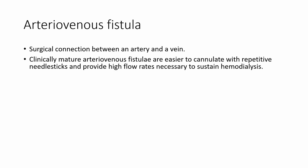As you all know, an arteriovenous fistula is a surgical connection between an artery and a vein. Over time, the artery shunts high-pressured blood into the vein, and the vein develops characteristics similar to that of an artery. It's a maturation process that we call arterialization, in which basically there is structural and functional remodeling of the venous wall facilitated by various hormones. And the upshot is that over time it becomes mature and allows for repetitive needle sticks and provides a high blood flow rate to sustain dialysis.